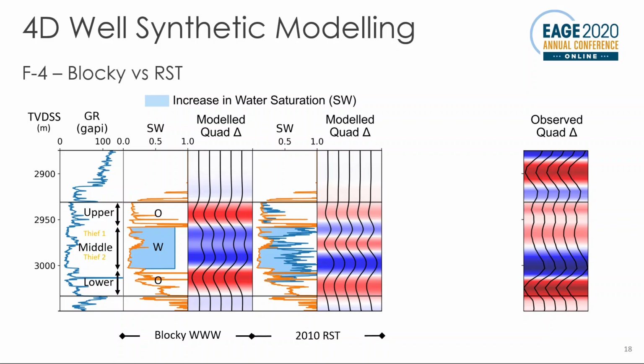The RST data shows the impact of permeability on sweep. Particularly in the middle zone, we now see a bifurcation of the doublet peak indicating sweep and a reduction in amplitude of all events. The lower peak is also moved deeper as we introduce sweep into the upper part of the lower reservoir, better aligning with the observed data.